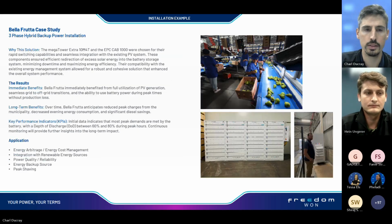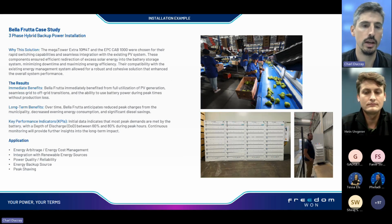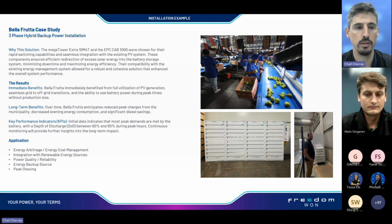So essentially, why we selected the megaTower and the EPC CAB 1000 was, number one, due to its rapid switching capabilities, its ability to seamlessly integrate with an existing PV system. And then if I can add an extra point, our ability to deploy this at a fast rate, as obviously this particular customer was really suffering with these additional expenses for diesel, excessive tariffs, etc. So they needed a system to be deployed in the fastest time possible.